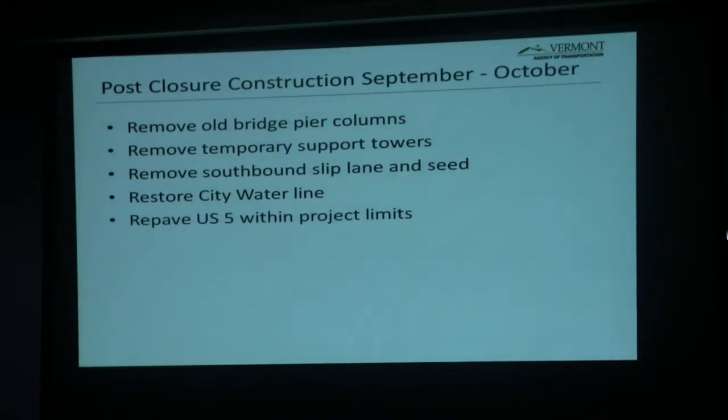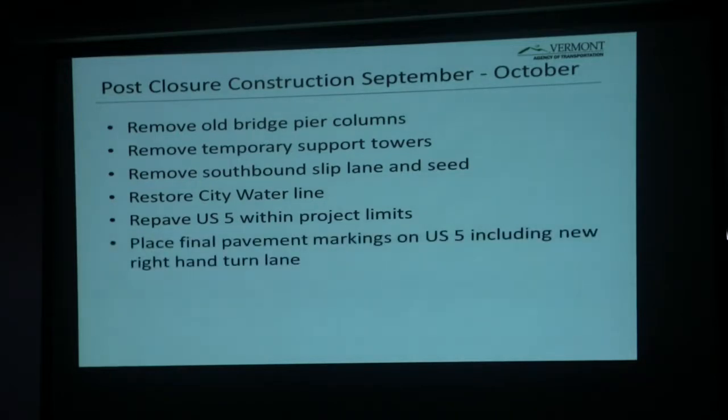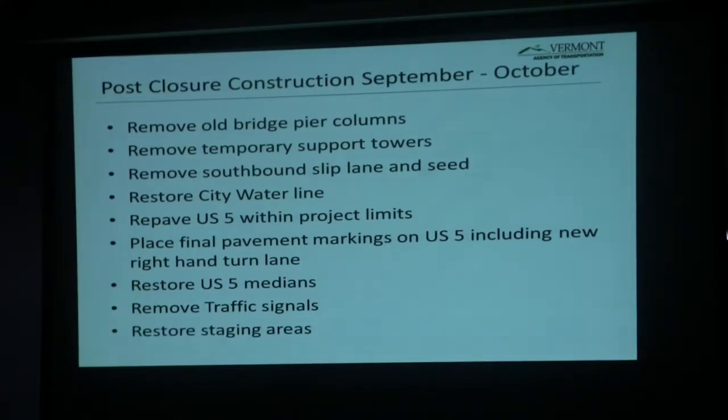Later in the year, we'll obviously return US5 to final configuration patterns, basically undoing mostly what we've done the first 2.5 weeks thus far. Final pavement markings, we'll restore the medians, we'll remove the traffic signals, and we'll restore all of our staging areas in the 4 quadrants. And the project is planned to be completed by October 30th, so again, 1 summer session.